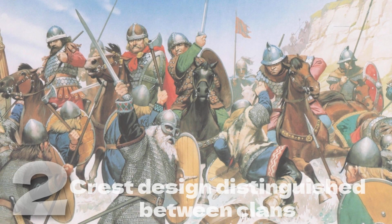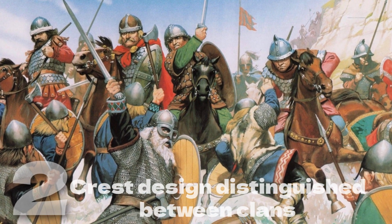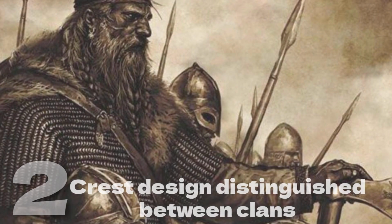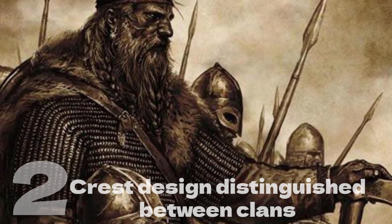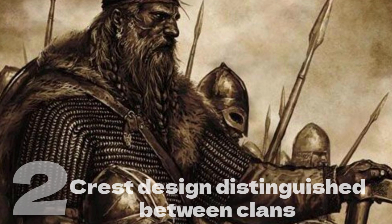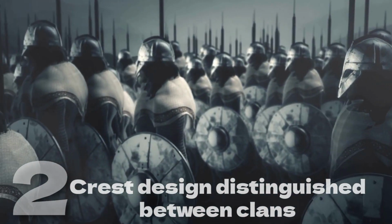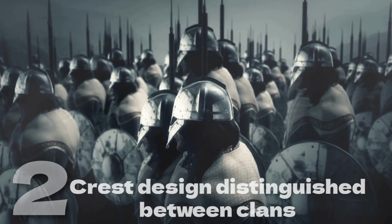Number 2. Viking helmets' crests were used to distinguish between different Viking clans. Viking helmet crests were decorative elements added to helmet designs to distinguish between different Viking clans. Each clan had its own unique crest design, which was used to identify them on the battlefield. This helped to identify allies and enemies, and ensured that Vikings fought alongside their fellow clansmen. These crests were often intricate and ornate, and were used to show the wealth and status of the clan itself, as well as the individuals.